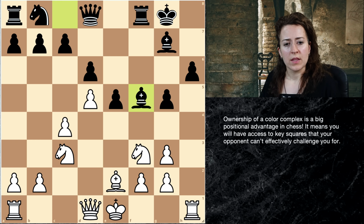And like the quality of the bishops, right? So this bishop is really good for black. It's not hindered by any pawns. This one is obviously more of a problematic piece. Like it has a role to play. It's obviously protecting the king. It's protecting h6. But you kind of understand this bishop is the one that can potentially be turned into a bad piece.